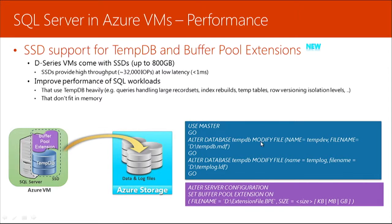The other thing is, people who today are already running their SQL servers and just want to try it can move into one of these sizes and then manually just run the T-SQL. It's very simple as well. The first T-SQL is just to change the location of TempDB, and the only thing you have to do is move it to the D drive. The second is to configure this buffer pool extension. The only thing that you specify is the name of a file that is going to store your hot pages and the size of the file that you want to store. In general, we recommend 4 times the size of the memory. Right.